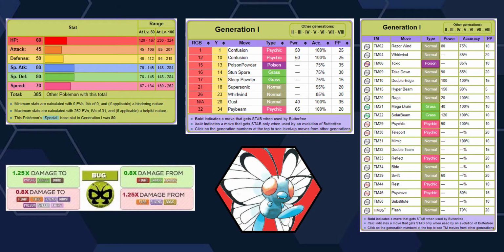Butterfree unfortunately shares the all too common Generation 1 bug-type Pokemon issue of underwhelming stats and a very lacking move pool. Butterfree does tend to do pretty well early game due to access to Confusion, a pretty strong Psychic type attack for this point in the game. I know that 50 base power isn't that great, but with Psychic type and Butterfree's high special, it's going to get us as far. It also gets access to the powder moves, but in Generation 1, Butterfree doesn't have compound eyes, so that means that we can't take advantage of the accuracy boost that would give us.